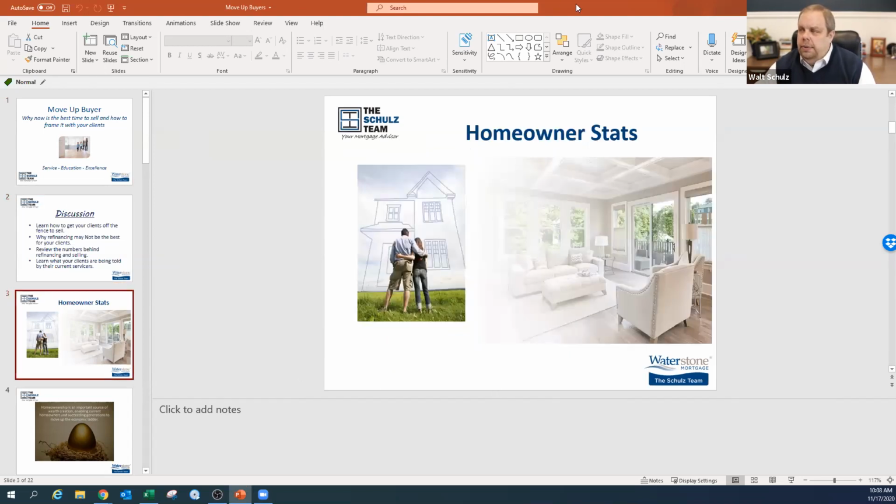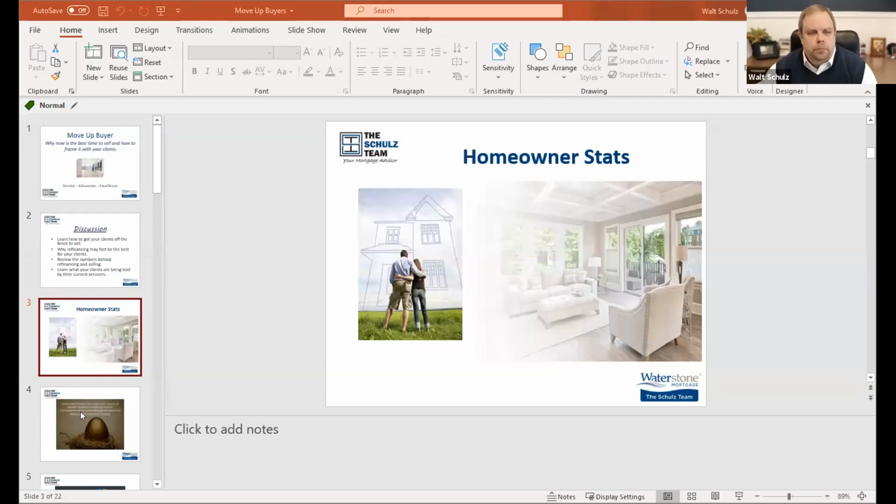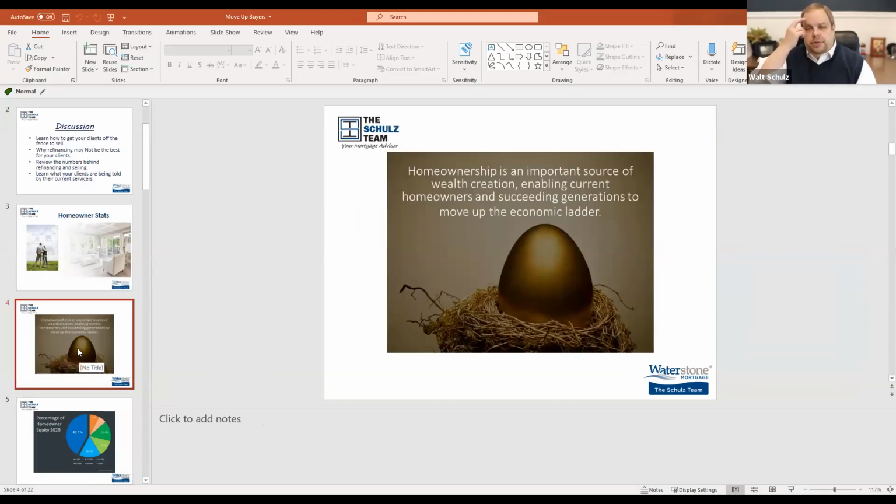So really going through some homeowner stats. Going over some stats, we'll start to discuss those and things I found in my studies that I can present to you guys. My hope is that as I'm giving you this information, it's information you can give to your clients as well. It's food for thought as to why they may want to sell in this market, why they may want to sell today as opposed to later.